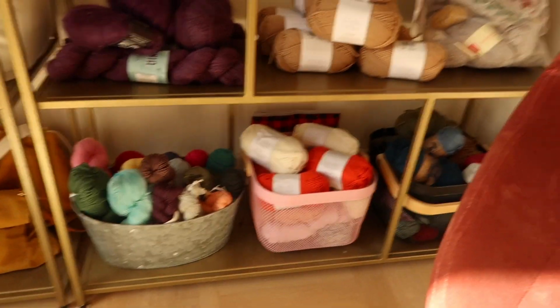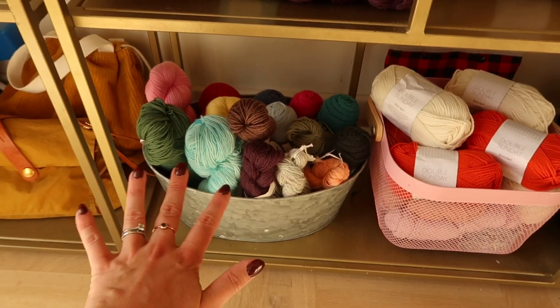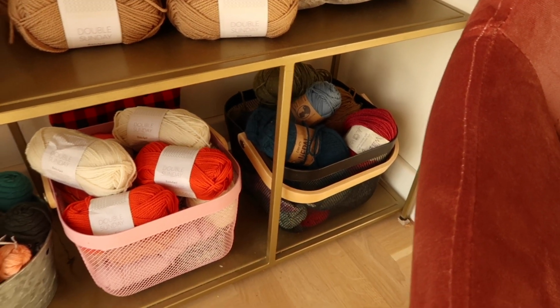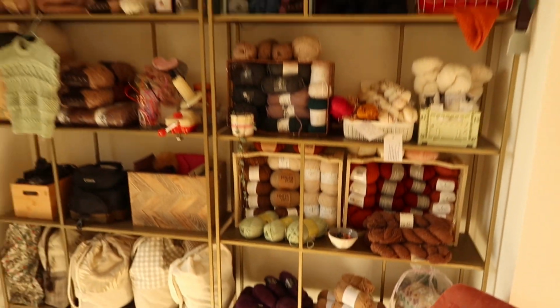And on the bottom shelf is pretty much all my leftovers. This is all sock yarn. A lot of it are full skeins. There I've got odd balls of like Aran, DK, fingering when I've only got like 1 or 2 balls of them. And the same in there, but for like sock yarn. So there you go. That is the craft space.